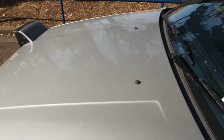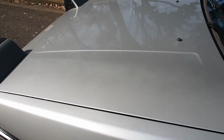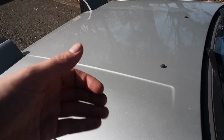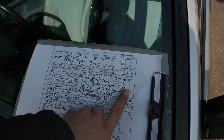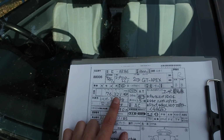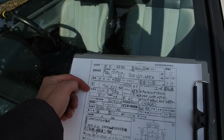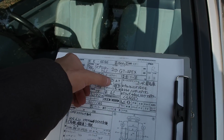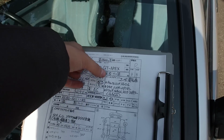It looks like they used the original Toyota silver paint as well, which is a lower mica content than today's silver paints would be. Okay, so interior B and exterior B, 76,321 original kilometers. That's authentic mileage on this car because there's no mention of that, and it is warranted from the auction. 5-speed manual, purchased from user, so that would mean dealer trade-in.